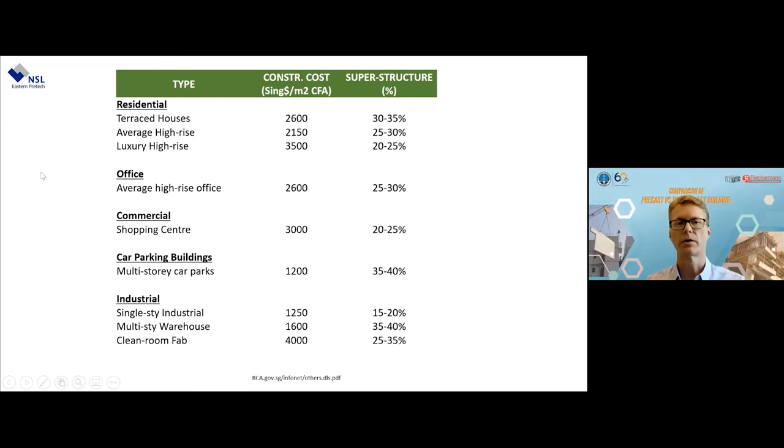So based on our experience of nearly 5,000 projects, where are we most competitive? At first glance, multi-story car parks. Those of you who have had any experience in the US would also know very well that many of the multi-story car parks in the US are done using precast. It is the easiest one where you can say that generally precast is competitive.